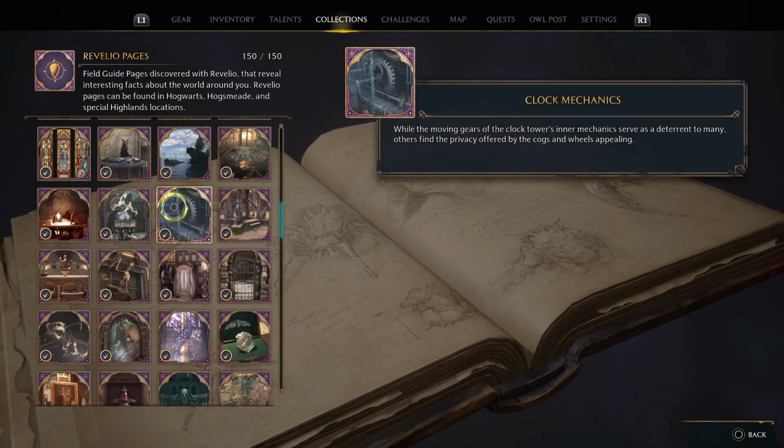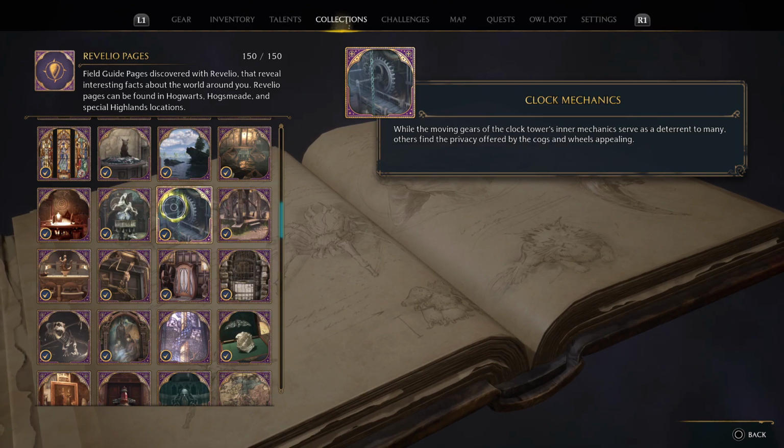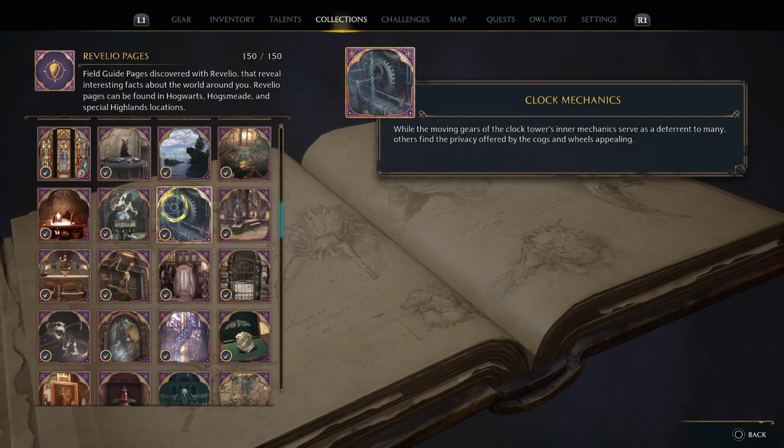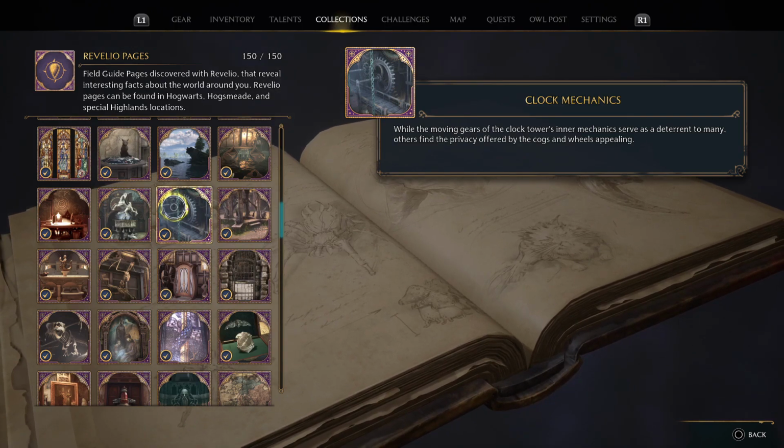Clock mechanics. While the moving gears of the clock tower's inner mechanics serve as a deterrent to many, others find the privacy offered by the cogs and wheels appealing.